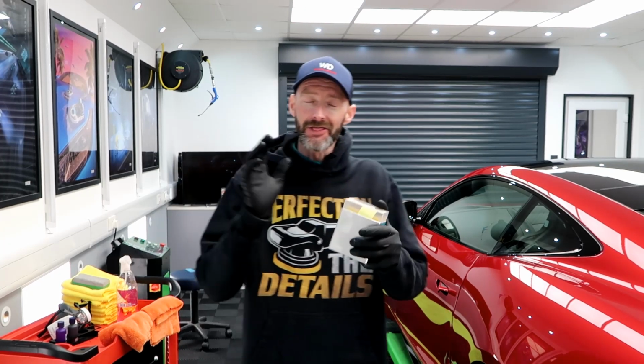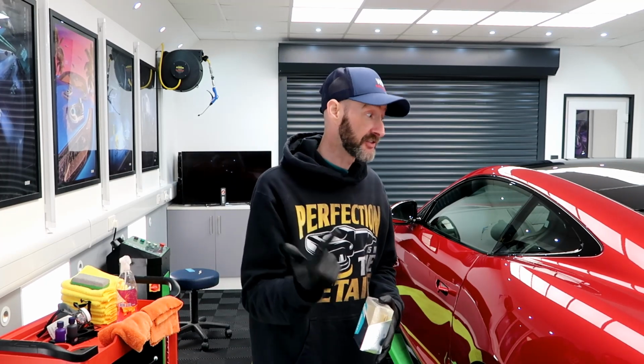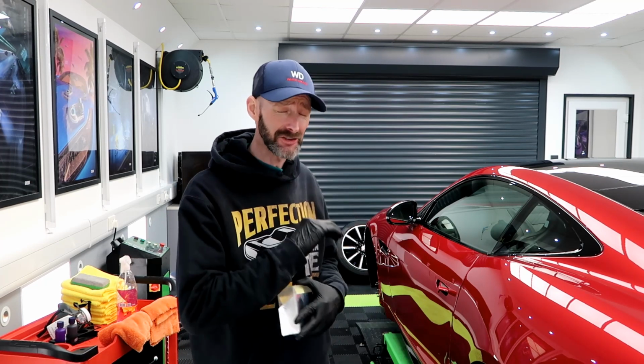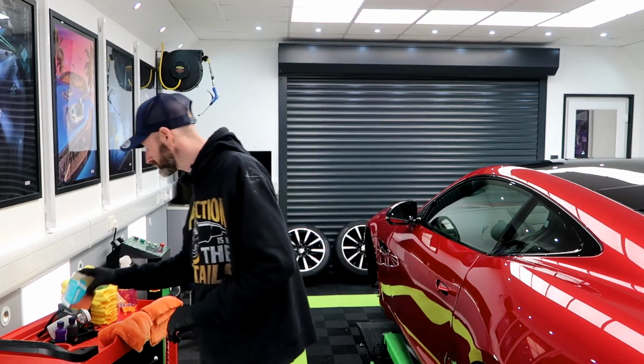So this one is having Gyeon Syncro Evo for the protection. So we have one layer of Mohs and one layer of Skin. And yeah, this is going to help retain all the gloss in the paintwork. It's going to make it super easy to clean in the future. So yeah, Gyeon Syncro Evo for this one.